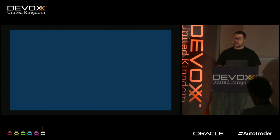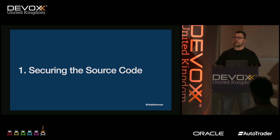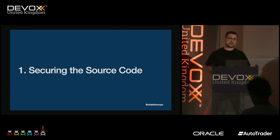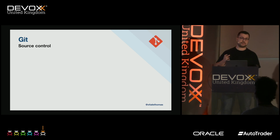So, supply chain security, where to start? Let's start from the first step, which is the source code. Now, when we start a new project, typically we set up a new Git repository. Now, raise your hand if you're not working with Git, but you're working with something else than Git for version control.